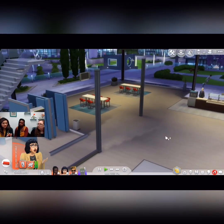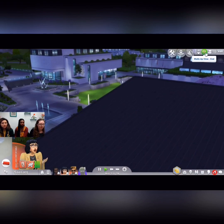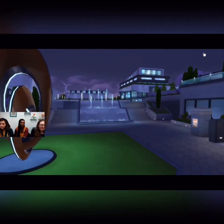There was a question if you can scroll out and show the world again, or the new one. Here, let me do this real quick. And we'll go into temp view. This is Foxberry. I like this view. I just love how much everything glows.